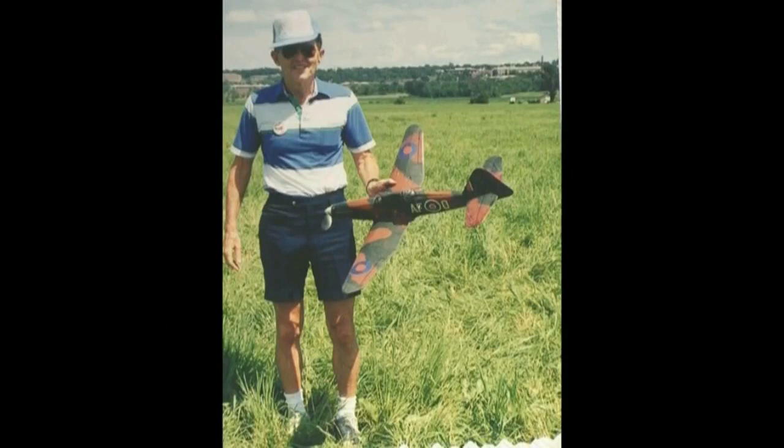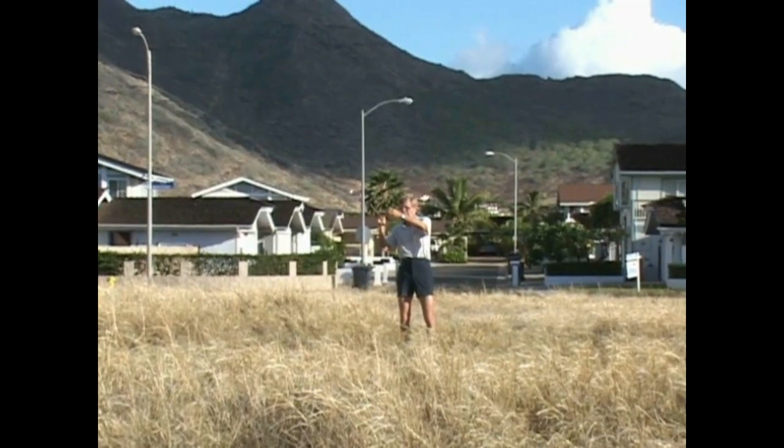It stayed up for a minute at the 1998 Flying Aces meet in Geneseo, but it was too big and too fragile to bring back. I gave it to a modeler from Wisconsin and built this smaller one when I got home.